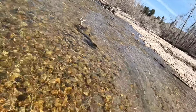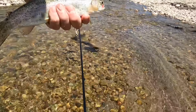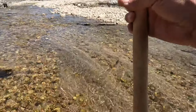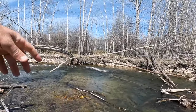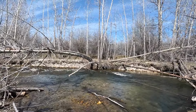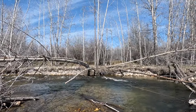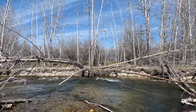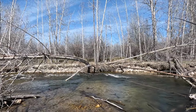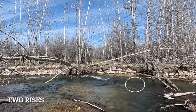Which fly took the upper one? No, they both came off. Right there. Gave him a bloody lip. All right, some challenging area here, but you know there's fish in there. Oops. I might have to go up to the front of this spot.